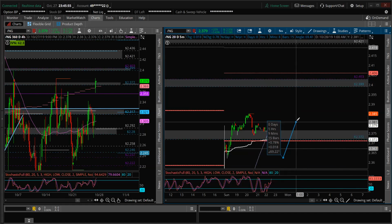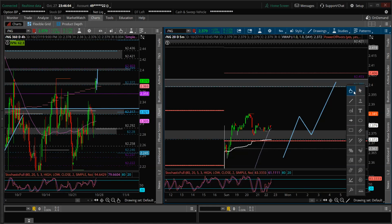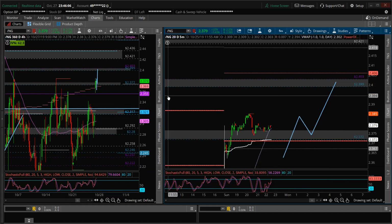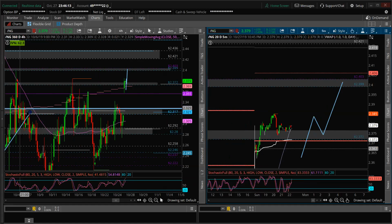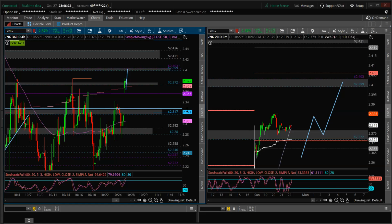So we did like this. Test here, we need to keep holding and then we push to here. If you're seeing this, guys, there's nothing wrong in taking some partials. You can always add back in on pullbacks. Gold, what else? Yeah, that was it. That was it for futures.